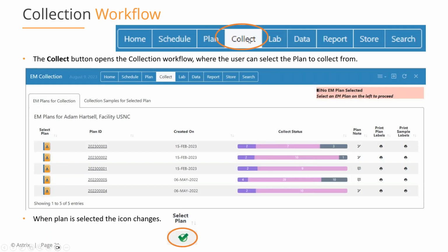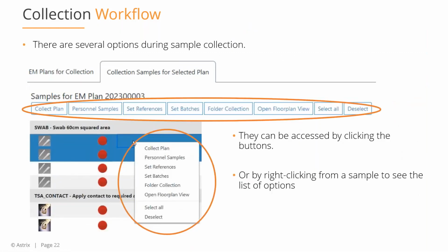When you're doing sample collection, you have different options that can be performed under that. You have collect plan, you have these different options for doing the collection, like we said, folder, personnel, the floor plan view, and they're sitting along the top, but if you right click, you also get that in a menu. This is common to a lot of places in LabWare where you have options someplace, but you can also right click to get them.